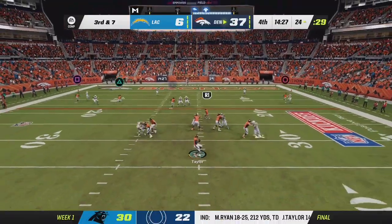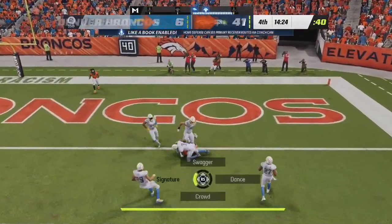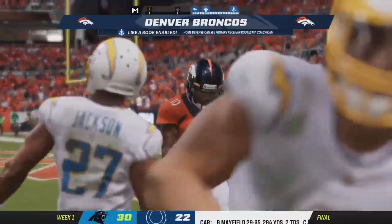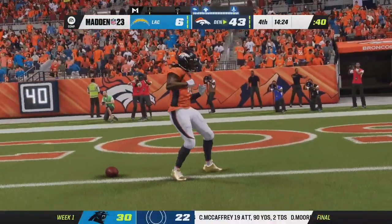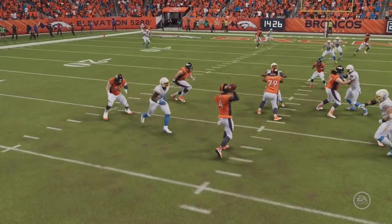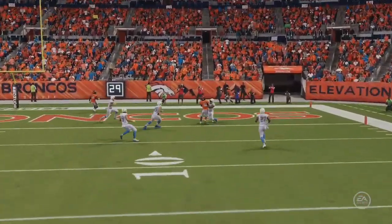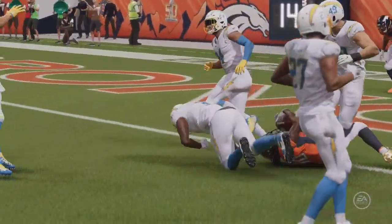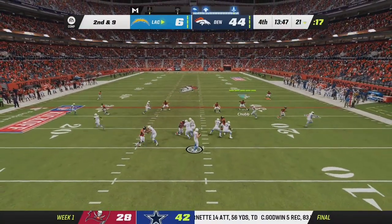Here's Taylor to throw. And the pass is caught. Touchdown, Denver. Jerry Jeudy. A 24-yard touchdown. And the Broncos are closing in on a winning start to the year as they extend their fourth quarter lead. Well, simply put, if anyone around the league wasn't paying attention to them to start the season, they will be heading into week 2. Here's Herbert.